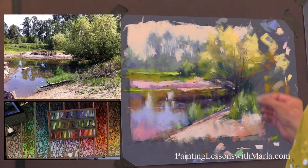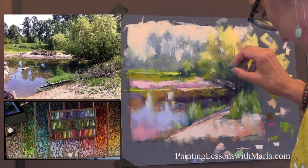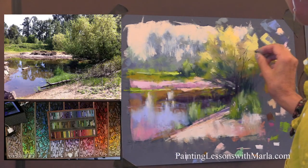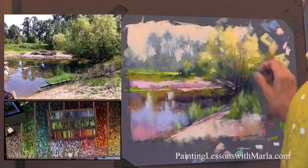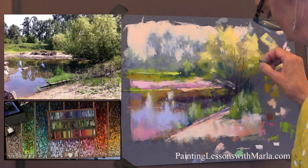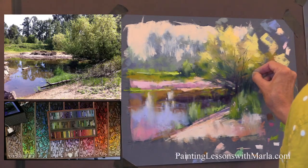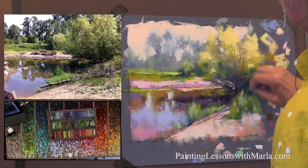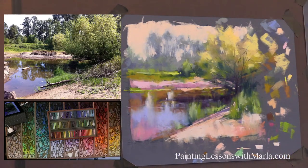Okay, I'm gonna just take a minute and answer a couple questions if we've got them. So the question was, how do I select the paper that I'm going to use?